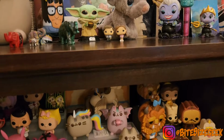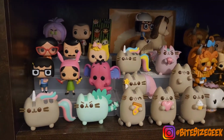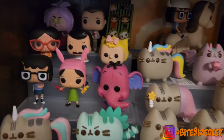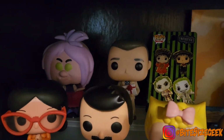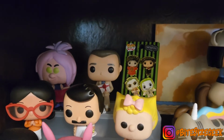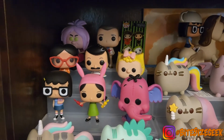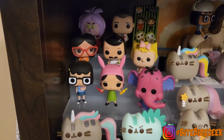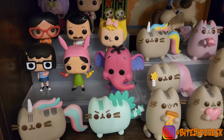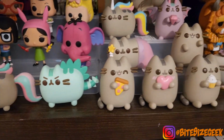Then we come down here, and yes, I'm aware that we need some lighting for our shelves, y'all. Sword in the Stone. I forgot what that character's name is. We got Forrest Gump, some Beetlejuice pins. We have Bob's Burgers. We really love Bob's Burgers. We have Sally from Charlie Brown, Peanuts. We have the Heffalump. We have a lot of Pusheen figures.